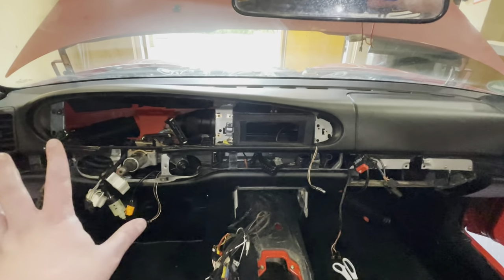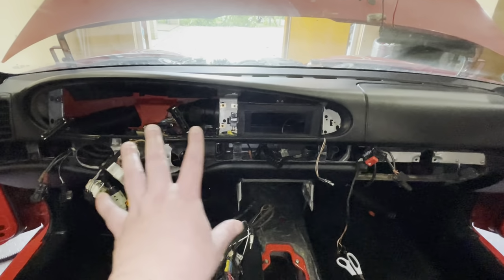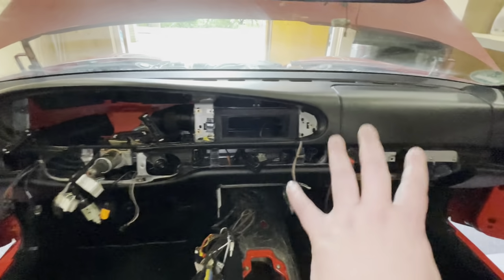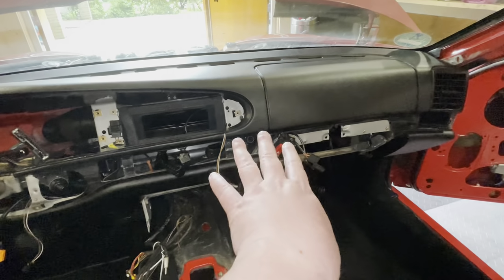So that's the dashboard roughly in its spot. It's not tightened down yet with anything. There's no bolts in here. It's just sitting here with gravity and a bit of friction. The cables are now routed correctly. I'm not 100% sure about this guy, but I can fix it later.